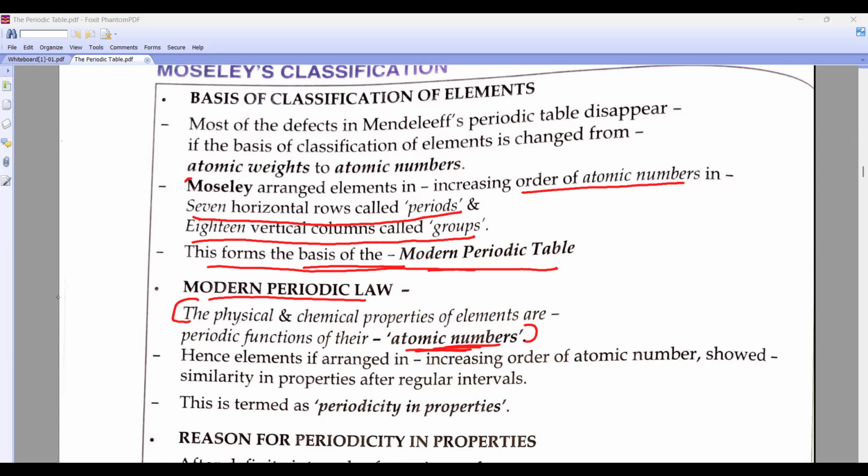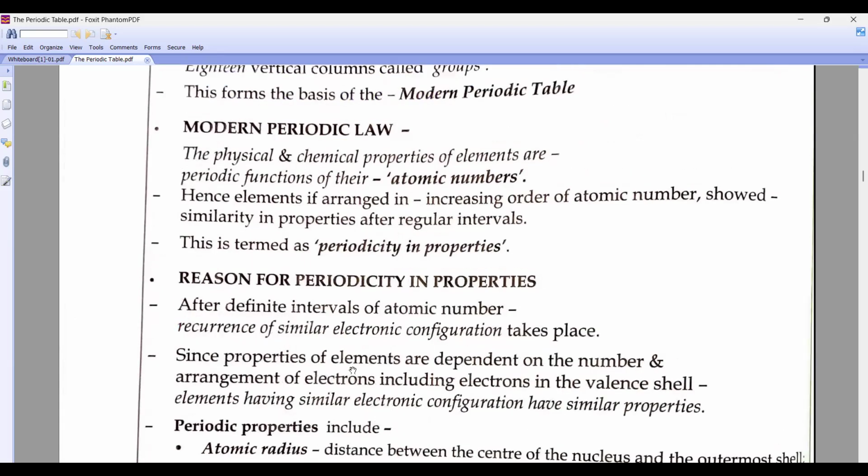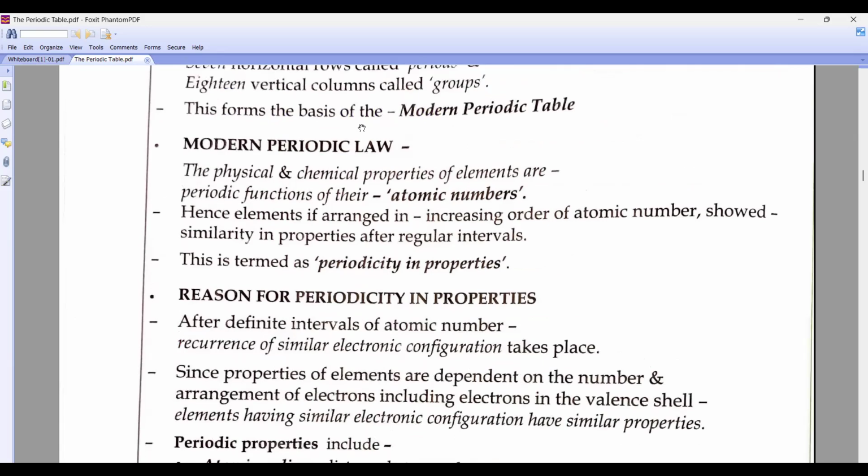Now, a very important thing I am going to discuss with you all. They told how to find the position of an element. This is very important. I want all of you to write this: how to find the position. This will come in the exam.